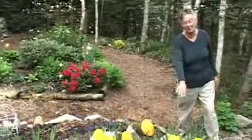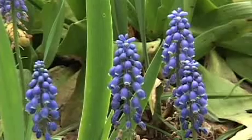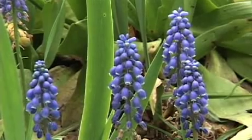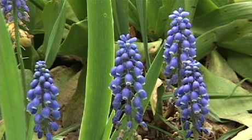Grape hyacinths have enjoyed the water this year. They're a really lovely intense blue, but I found that in some areas they've become so lush they've flopped over on other plants, and I'm going to have to dig and divide the bulbs. They've just enjoyed it too much.